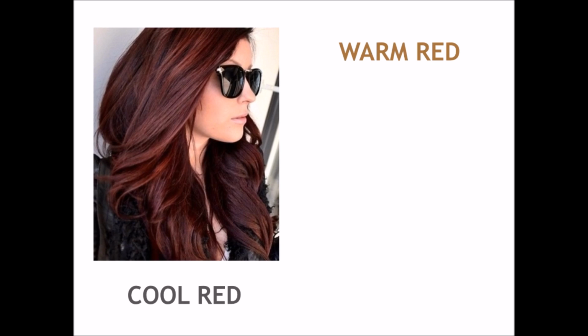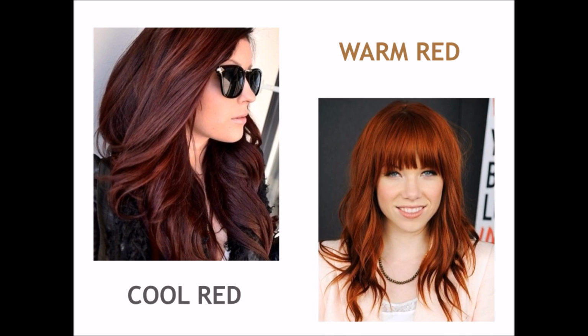We have a cool red and a warmer red. Which one of these has more oranges and yellows? That would be the warm red. The cool red is filled with more violety tones. Therefore, the cool red also appears a bit darker to the eye. The warm red appears a bit lighter and brighter.